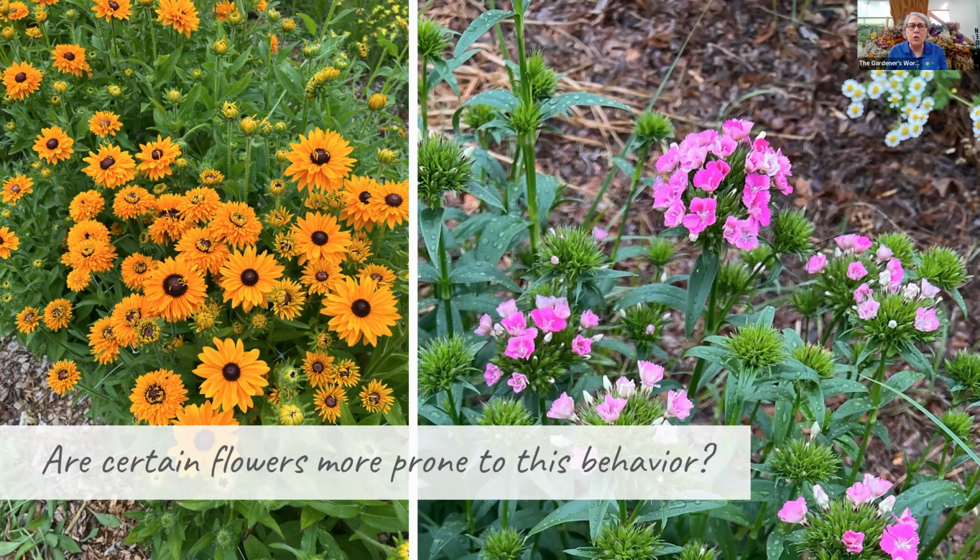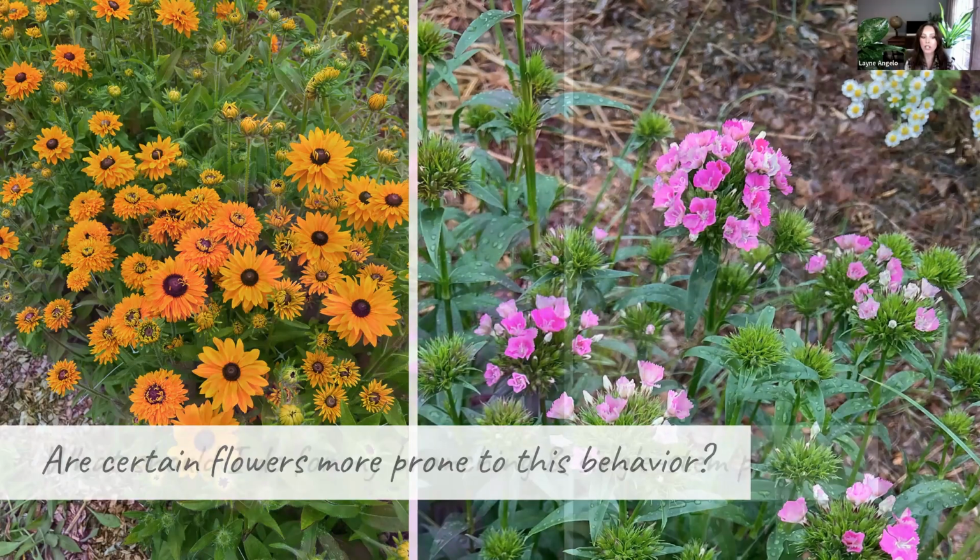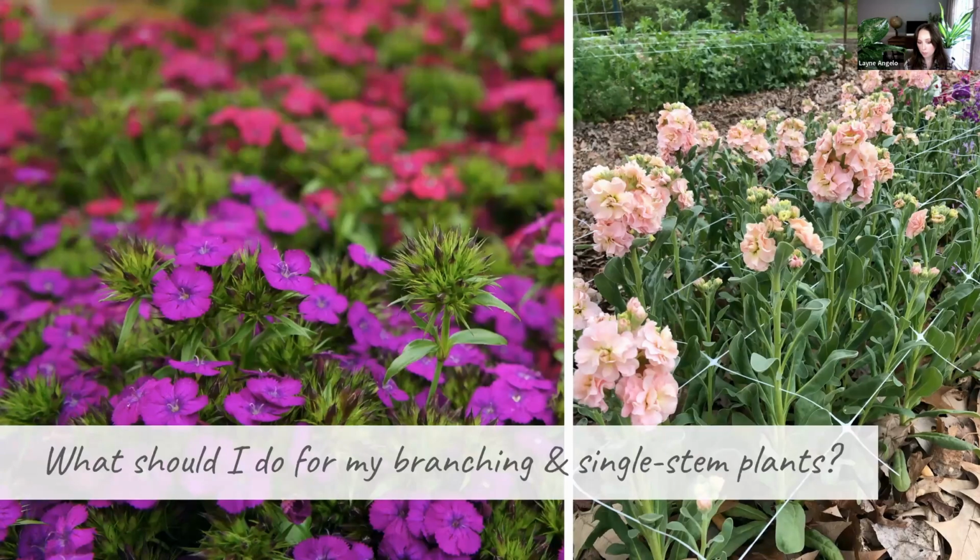And then we actually do this succession seed starting, not necessarily planting. Half of those plants are not actually going to be planted out in the garden. They're there just in case. So now we're going to talk about what you should do for your plants if this is happening, and I'm going to break it up into branching and single stem.